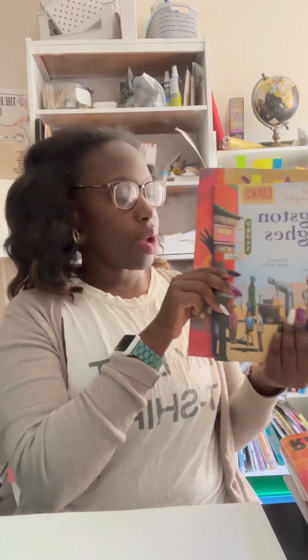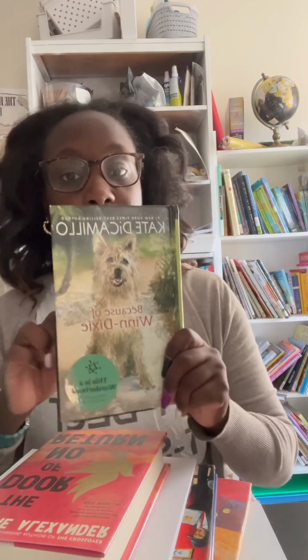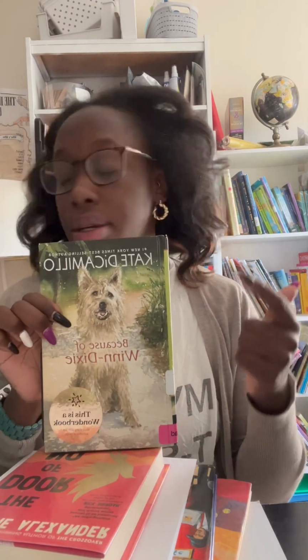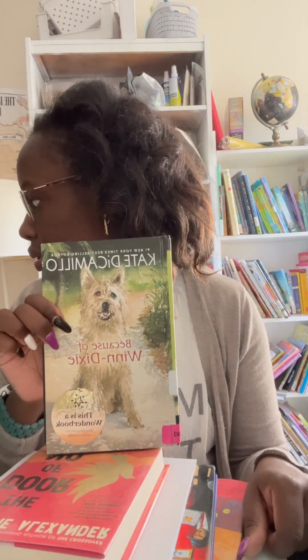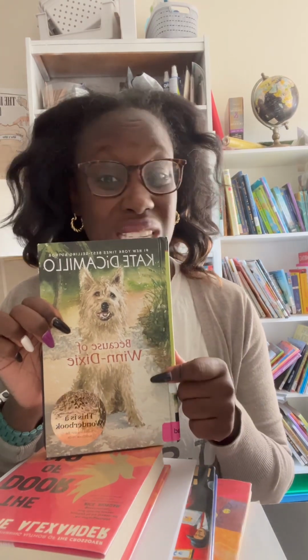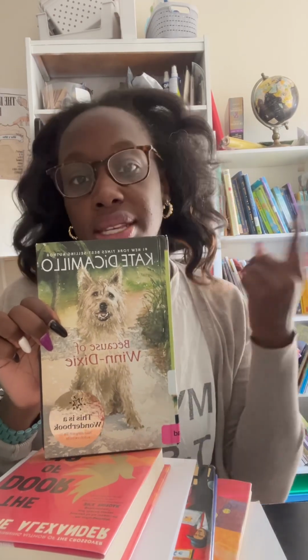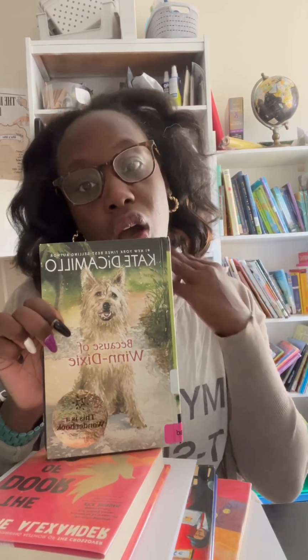For my youngest, it'll be a little bit more narration based, with discussion questions. I don't know if y'all have ever heard of these books. At our library, they're called a Wonder Book. It is the book that reads to you. So my youngest will be doing Because of Winn-Dixie, the Wonder Book version, and it will have activities, character discussion questions, all of that jazz.